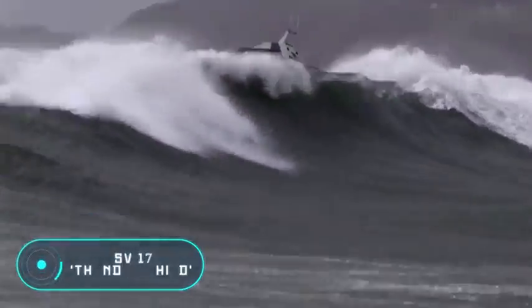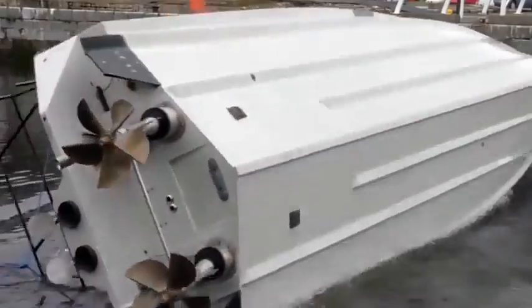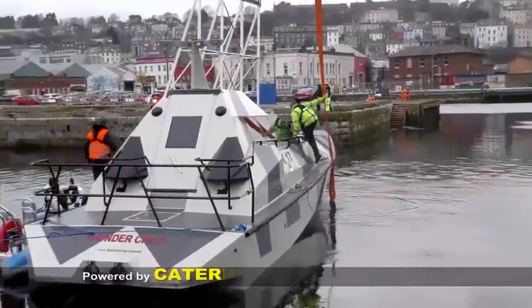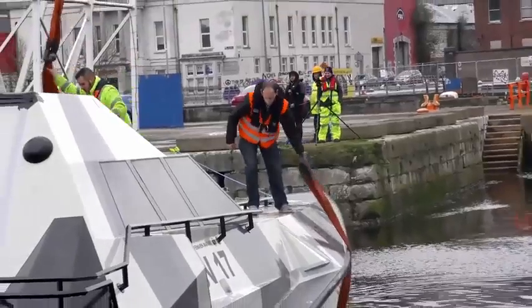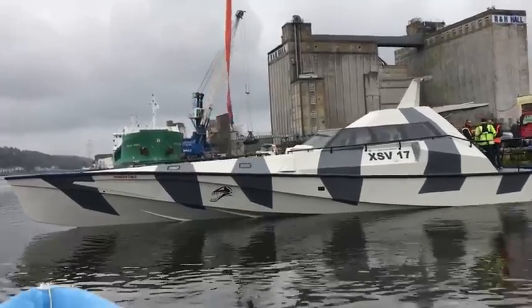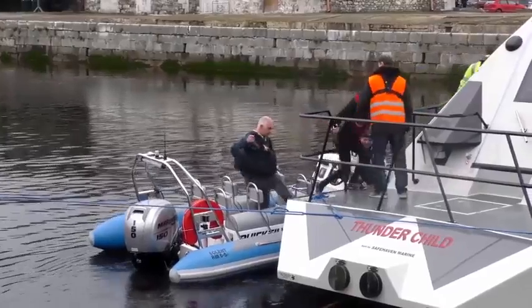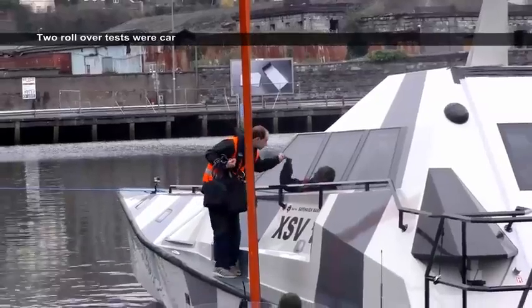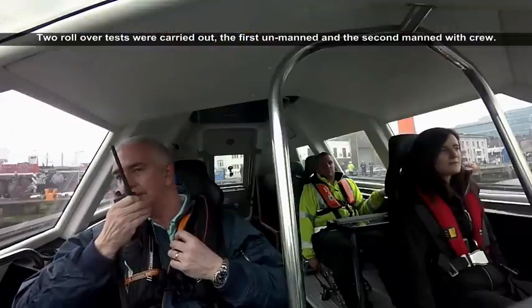XSV-17 Thunderchild. When working at sea, you can never be 100% sure of your own safety. Fortunately, water vehicles are becoming more advanced every day, so there's less to worry about. Just look at the Thunderchild from the Irish company Safe Haven Marine. It's equipped with two Caterpillar C12.9 1000 horsepower engines, which allow the boat to reach up to 111 km per hour. The original hull shape allows the boat to move both in breakwater mode and in glider mode.